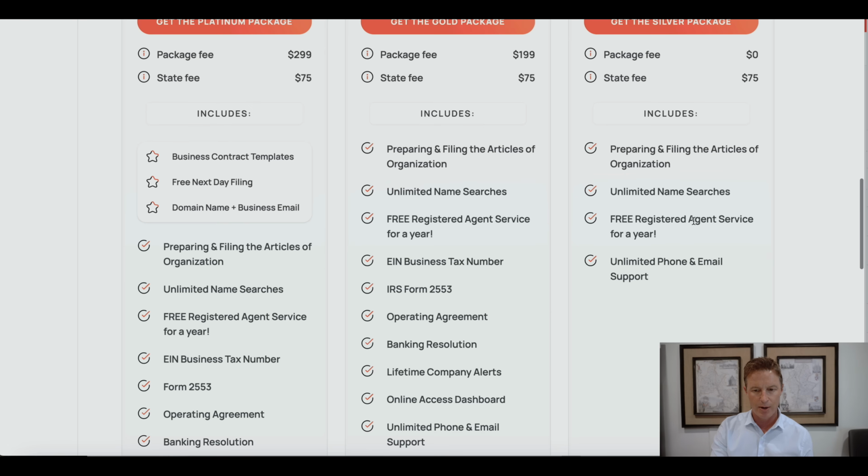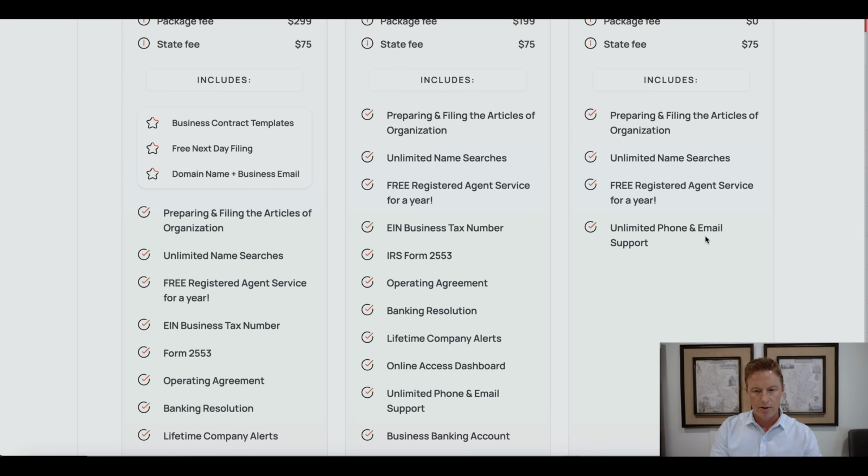They'll provide you unlimited name searches, which is not a real good value add in my opinion. It is a value add, but you can do this yourself on the California Secretary of State's website. They're going to provide you also free registered agent service for a year. This is a good value add, and the reason is as follows.